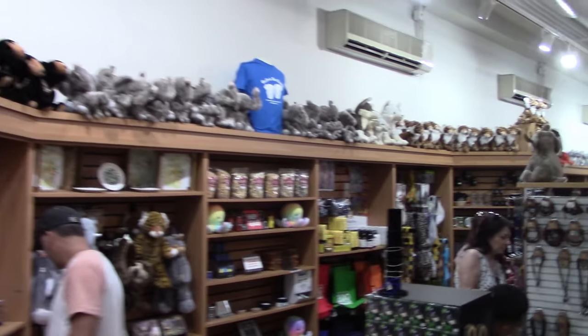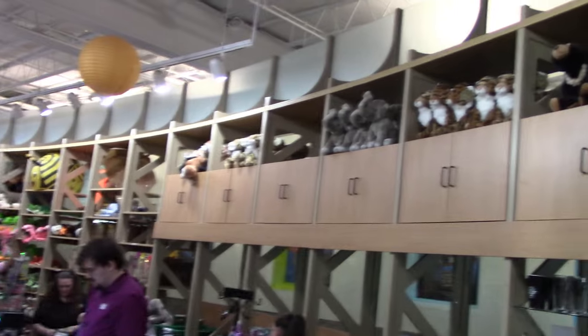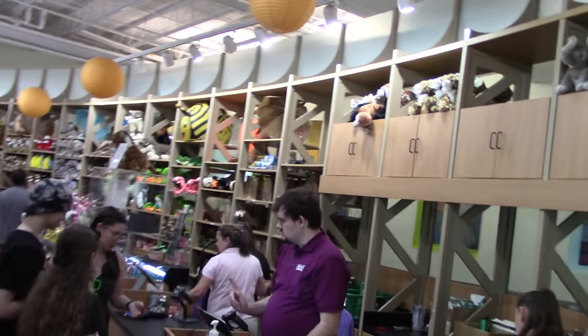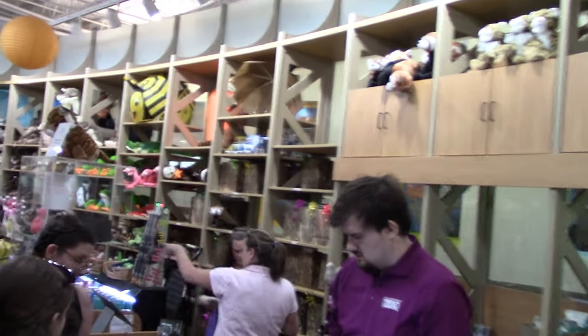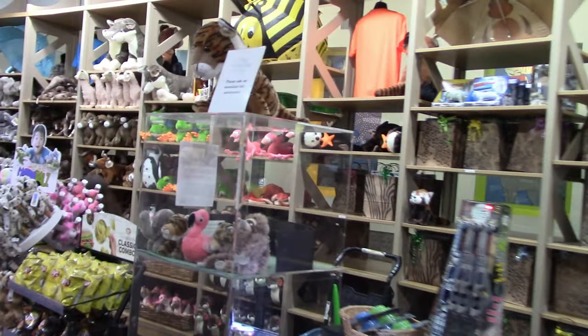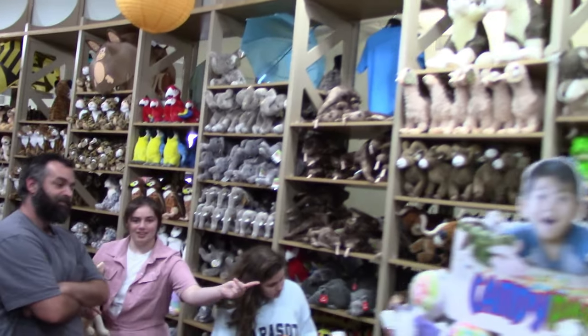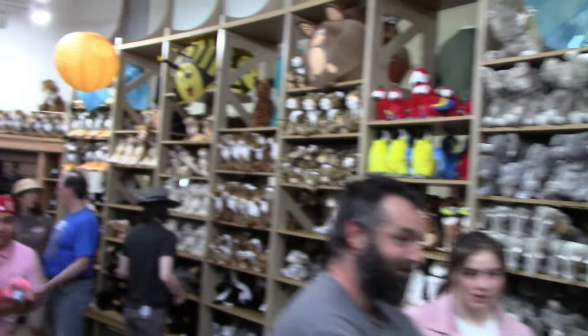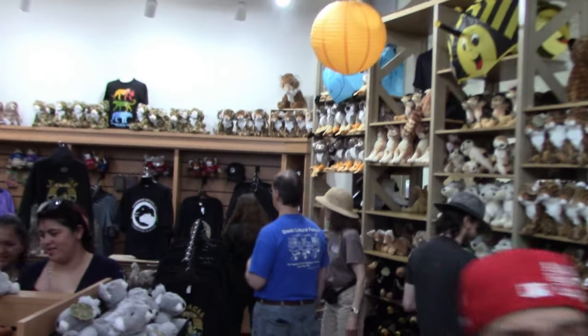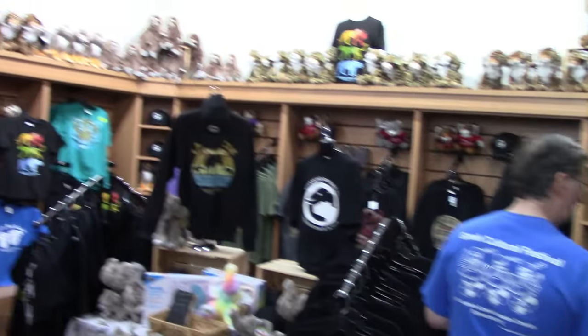Curious Cub is the zoo's gift shop. All sorts of plush. The zoo is closing soon, so that's pretty much why most everybody's up here. But just all sorts of plush. There are some shirts, you know, kid sizes.